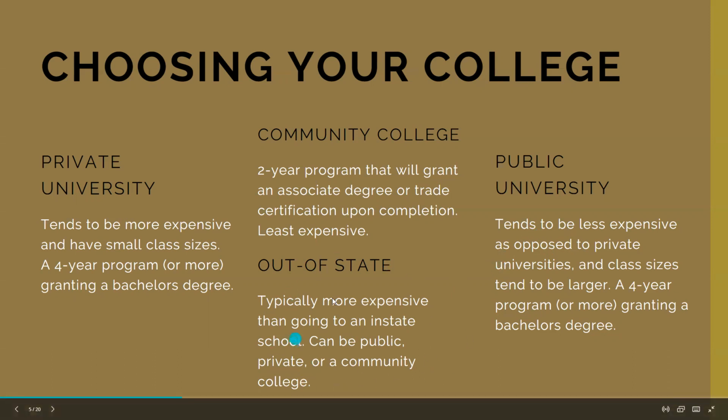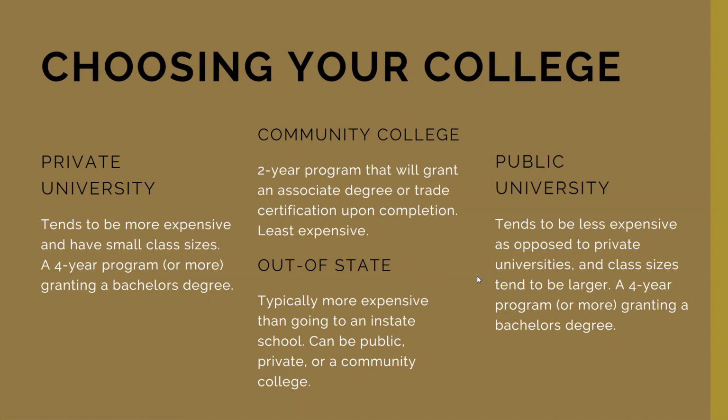And then talking about out-of-state schools. Out-of-state schools are more expensive if you come from a state that's not within, that doesn't, how would I say this? So if you're in a state such as Texas and you want to go to Oklahoma, it's going to be more expensive to be a resident of Texas and wanting to attend in Oklahoma. And so it just tends to be more expensive due to that. So definitely look at that whenever you're looking at an out-of-state school and considering that.